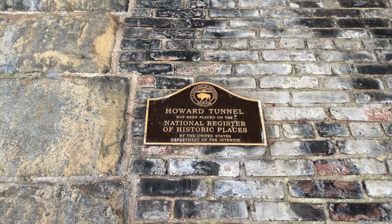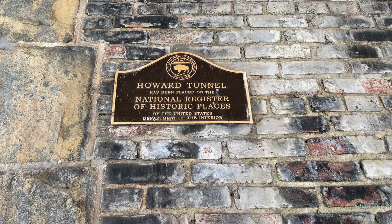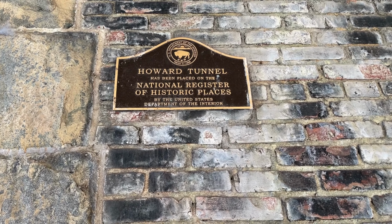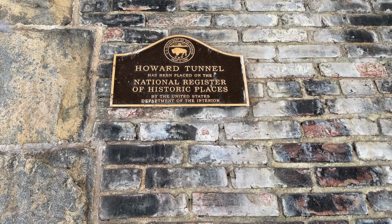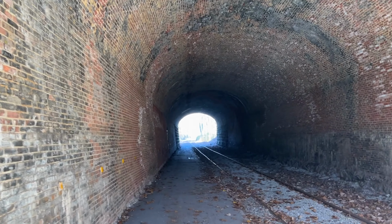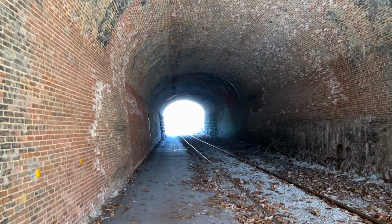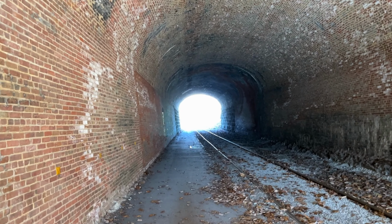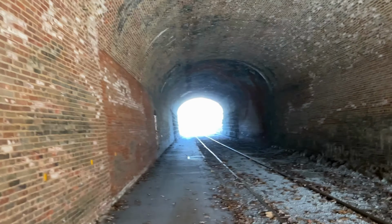And if you were wondering if this was legit, well, there's the plaque that says it, guys. Howard Tunnel has been placed on the National Register of Historic Places by the United States Department of the Interior. So, can't get much more legit than that. Now, it's not a very long tunnel. I believe it is 275 feet in total, but it's still very cool to be able to walk through here.